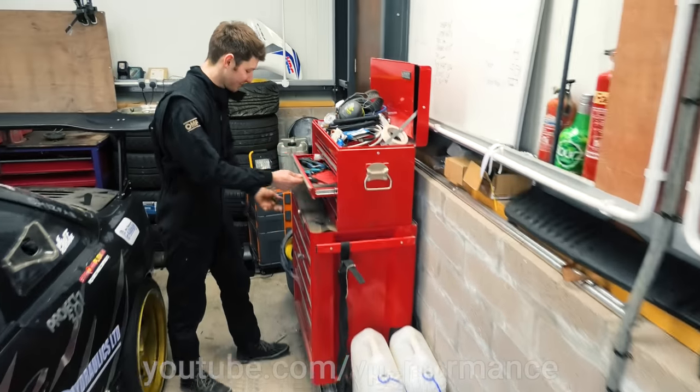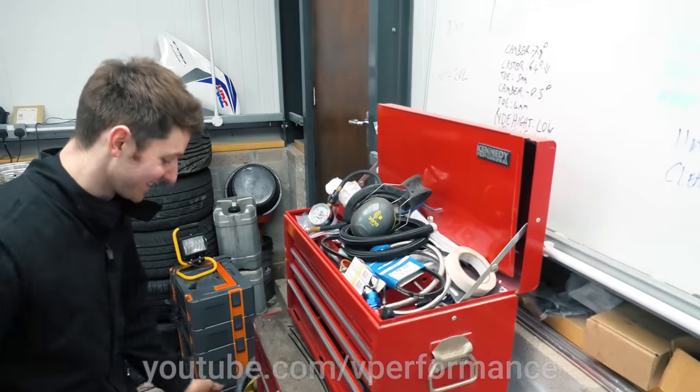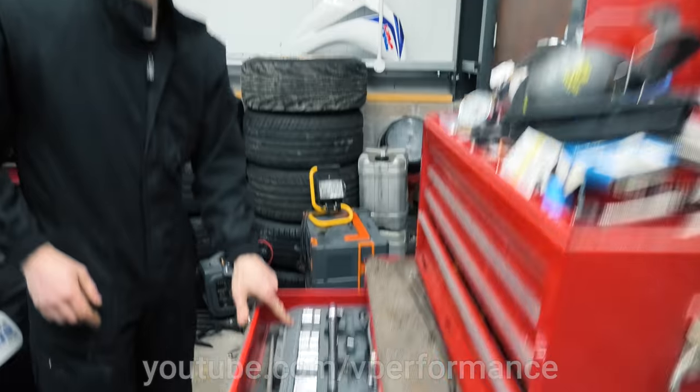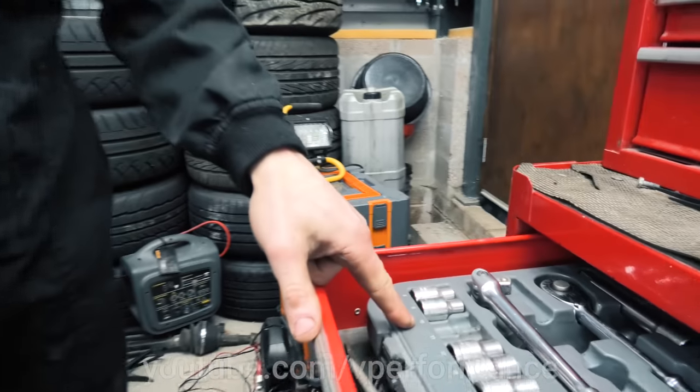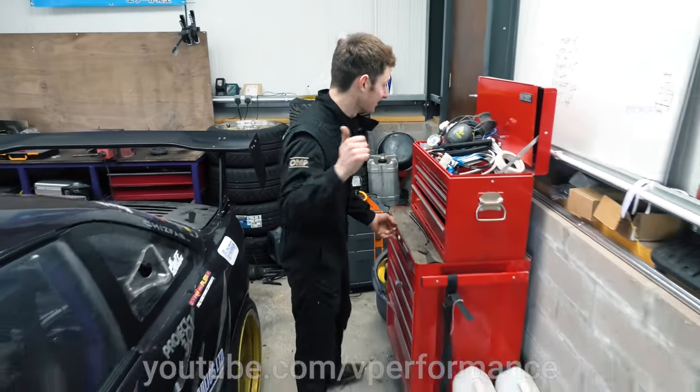Oh, so the man's got a cabinet. That's fine. Yeah, so everything's plonked on top of the cabinet. That's how they roll, really. Do you have a 10mm? I don't have a 10mm. No, 10mm is missing. 10mm is always missing. I think it's round the front. I'm pretty sure it's there.